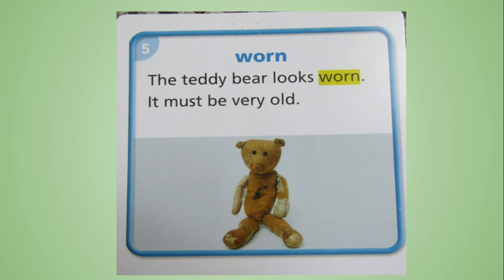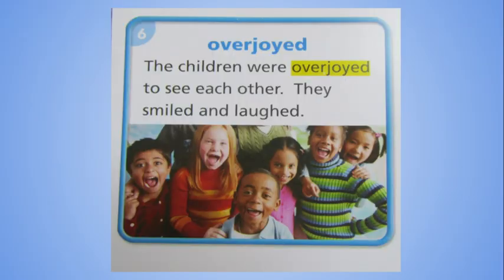Our next word is overjoyed. The children were overjoyed to see each other. They smiled and laughed. If someone's overjoyed, take a look at their expressions. They're smiling, they're laughing, they must be very happy. So a good definition for overjoyed would be very happy.